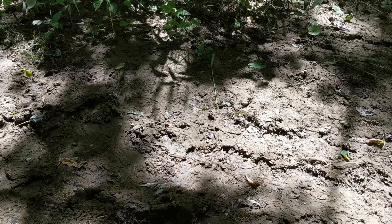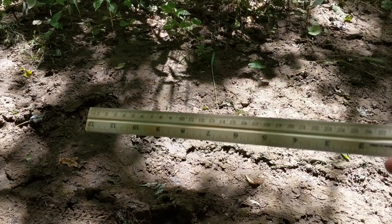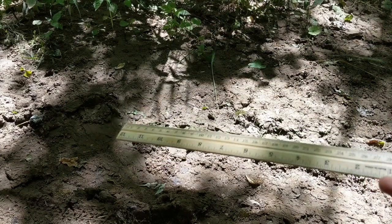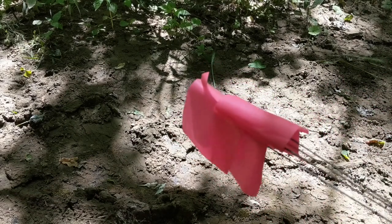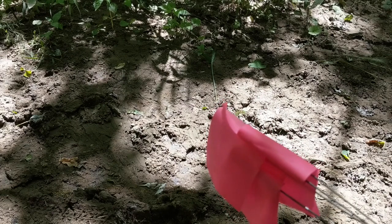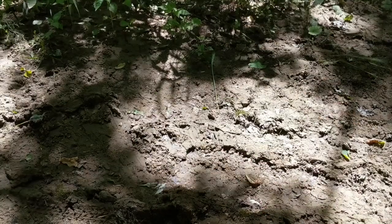So you're going to choose your area. Make sure it's an area that's not going to be a problem for you to dig around in. You're going to need a ruler and then something to mark it off. So I've got flags, but you can also use whatever you like, sticks or anything like that. And then, of course, something to dig with. And if you like, gloves are pretty nice too.